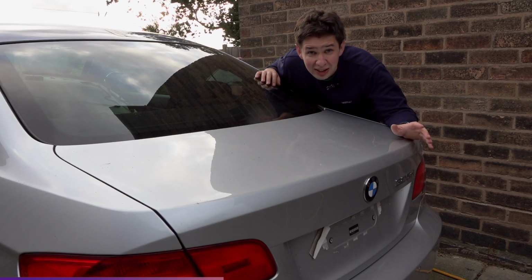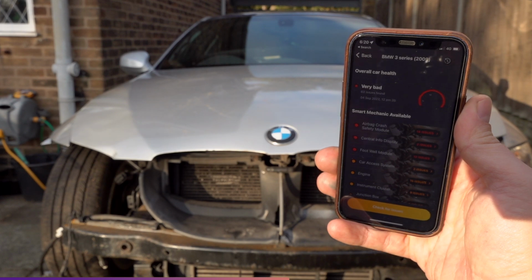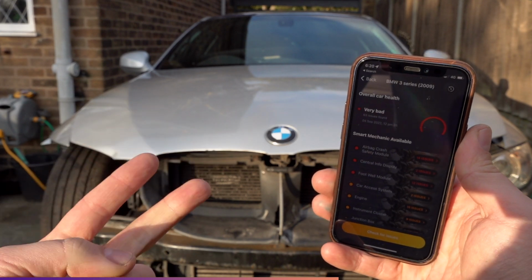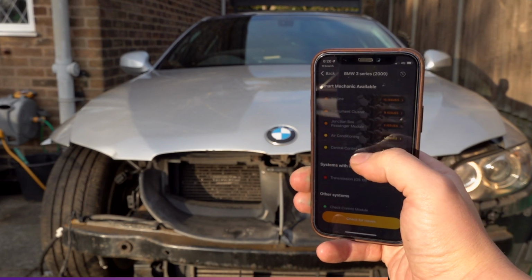Now, pay £109 and step up to the full version of the app, and you really get a much more powerful tool. This is really when Carly comes into its own. For starters, you get full diagnostics, so that means in addition to the engine and transmission, Carly can also read the brakes, airbags and infotainment system. Unlike cheap code readers, Carly actually reads all the specific modules of the car.